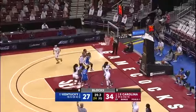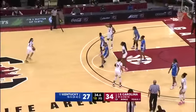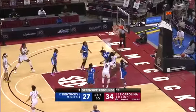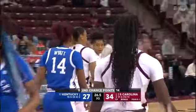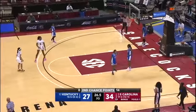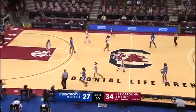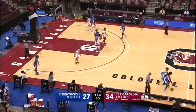In the corner, Cook got free. Can't hit from 3. Ami here, another offensive rebound. That is the 15th offensive rebound of the first half for South Carolina. Henderson can't turn it into points. It's out of bounds off of Ami here. And it is going to be Kentucky basketball with the shot clock turned off and 26.5 to go in the second quarter. Just saw the graphic. That's been the story of the game so far. Offensive rebounds, second chance points for South Carolina.